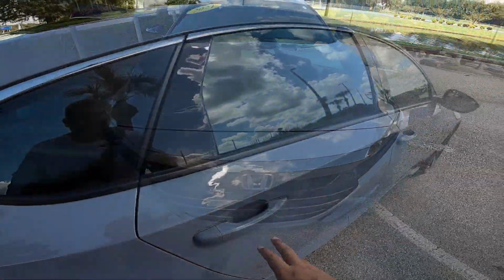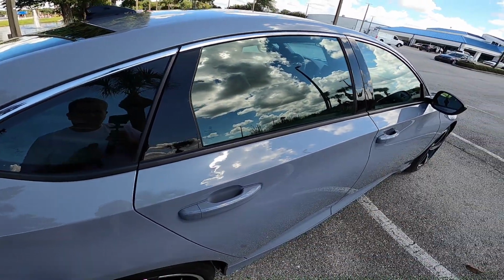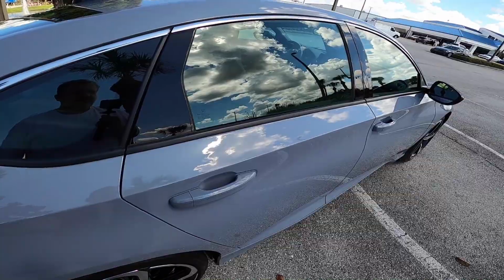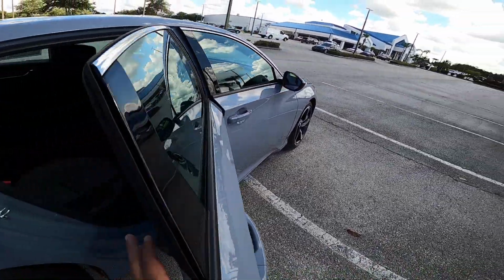There we go, guys. All right, guys, let's take a quick look at the rear. Oops, of course you've got to open it up. It closed on me here. All right, so we should have that opened. Let's go ahead, guys, and get inside of this Accord.